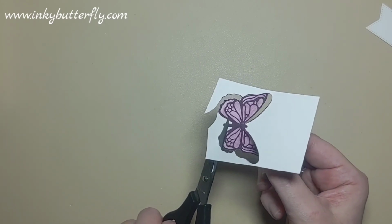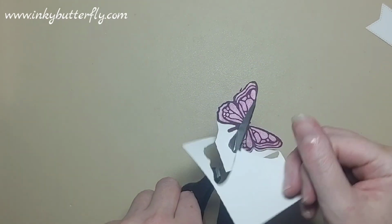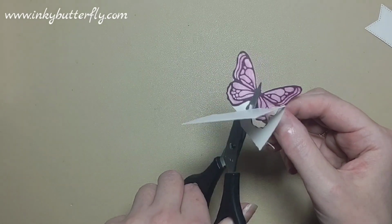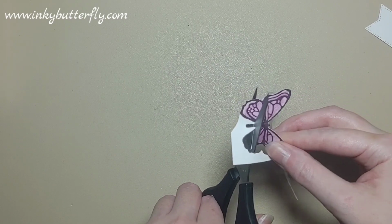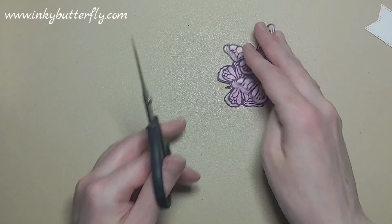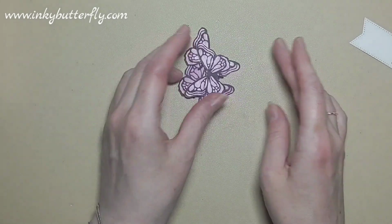To come around that image. Okay. And obviously if you want to cut off these excess you can, just all the way around. Whoops. Like so. There we are. I've actually done 3 of those, so we've got some to play with. Okay. So that's our Blackberry Bliss elements all done there.